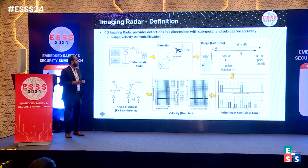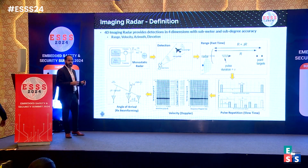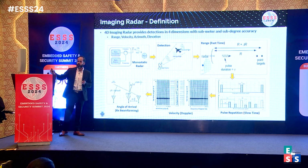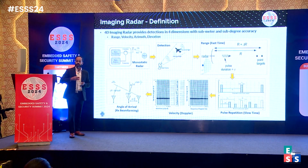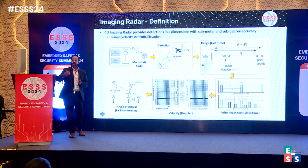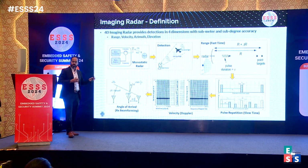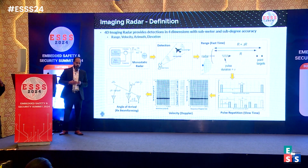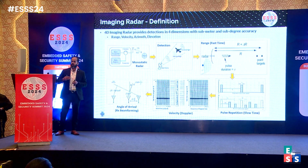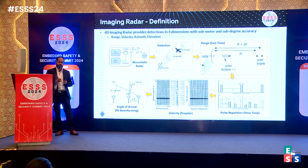So in the case of the aircraft, it monitors the movement of the aircraft, whereas in the case of the automotive, it looks at what is the object in front of the car, whether to apply braking or whether not to apply braking. So that's the first dimension of the information that radar gives. But when you repeat this pulse and the chirps again and again, you get a very precise estimation of the velocity or the relative velocity.